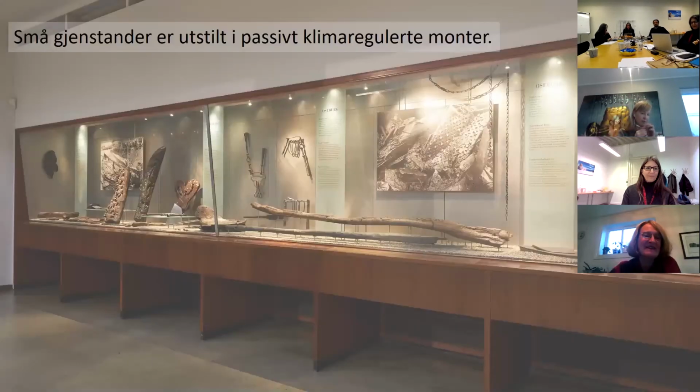Små gjenstander har vi fått utstilt i montre, som Susan forklarte, med passivt klimaregulerte montre som reguleres med prosorb, der vi har en klimasperre eller grense på mellom 40% og 60%, og det holder seg relativt greit. Og de fungerer godt, altså. Ja, og her har vi både metaller og tre i samme type montre, og det fordi at metallene fra Osebergfunnet, fra disse skipsgravene, har vært veldig, veldig stabile, og de tåler dette klimaet.